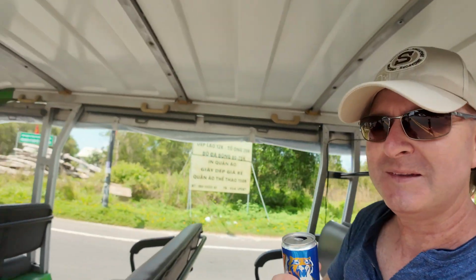So catching the tuk-tuk back costs us more than double than a grab costs. However, it's just so much more fun in a tuk-tuk. And the breeze is fantastic.